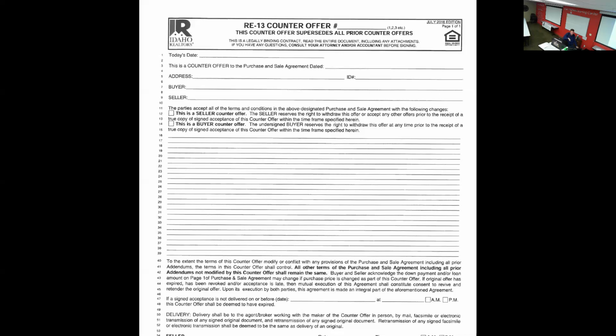That's not the case. It says, to the extent the terms of this counteroffer modify or conflict with any provisions of the purchase and sell agreement, including all prior addendums, the terms in this counteroffer shall control. It doesn't say the previous counteroffer. Because we have to have them acknowledge that they saw it. And they're not going to sign those other counteroffers. So it's the last counteroffer. Now, as an office, we're still going to ask you to turn in counteroffer 1 and 2 and 3 so we can see them. But the last one is one that has to be signed.